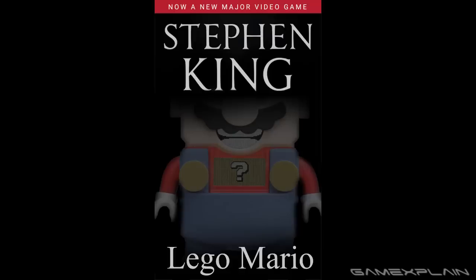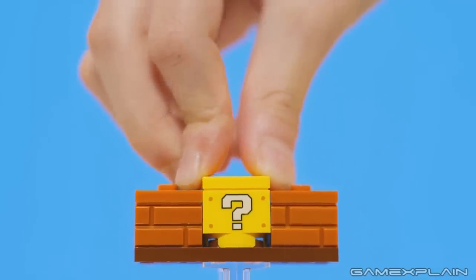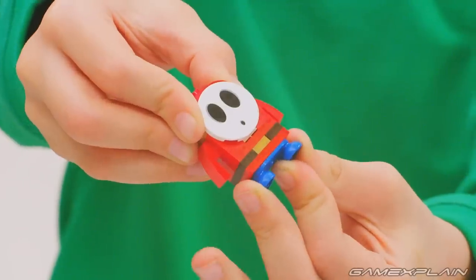I actually have a freeze frame here on 23 seconds where Mario looks very angry. He's looking to the side and he's slightly blurred, and it's terrifying. It's pretty great. Yeah, so this is, I don't know, not quite what I expected, but if I were a kid, I would be eating this up. I mean, I'm still eating it up a little bit, but if I were a kid, I'd probably be losing my mind at this.